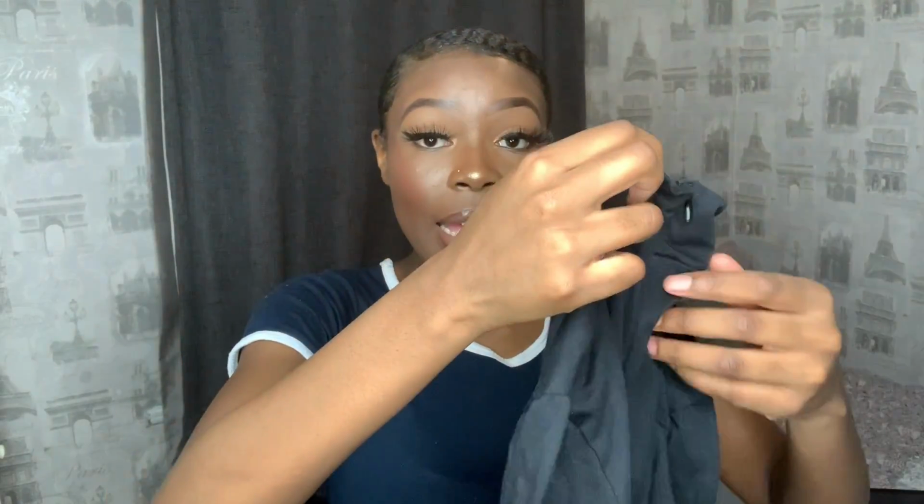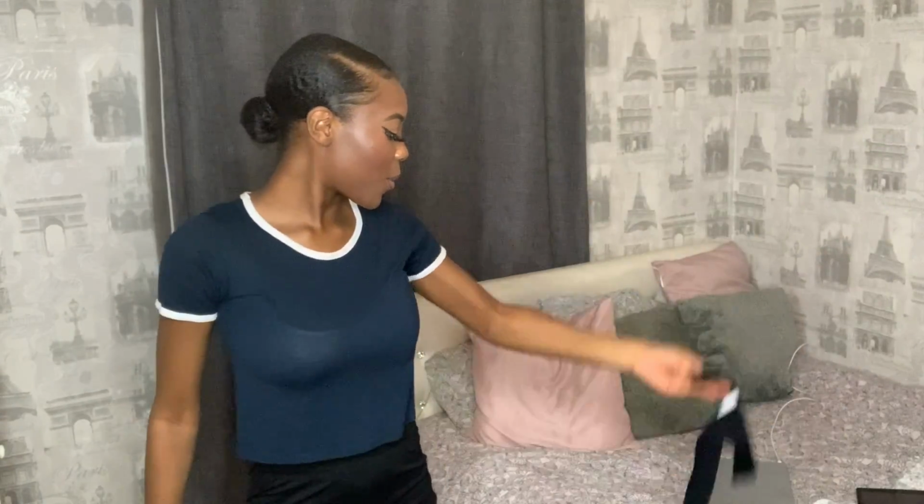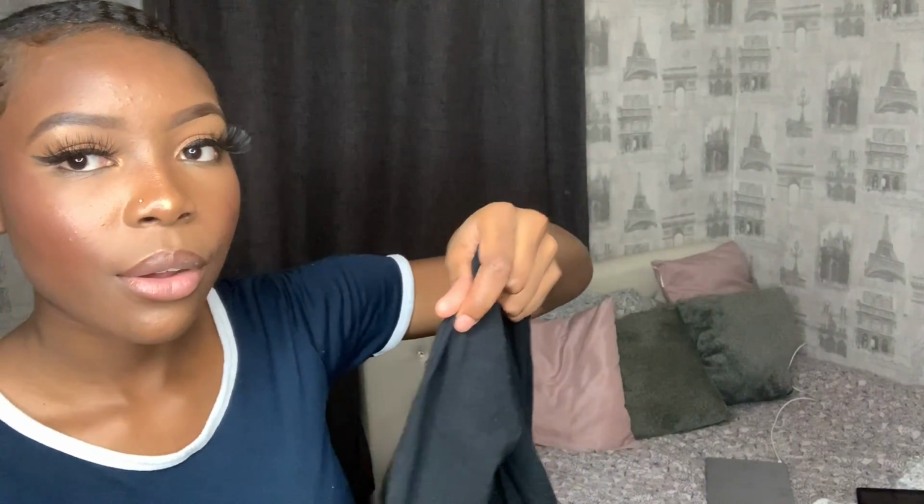I think this is my jumpsuit. I'm actually really excited. Let me show you. This is a jumpsuit that I got. This is how it looks. It's like a long sleeved all round jumpsuit, but it has a split down the ankle, and it also comes up all the way to the top. I don't know where I'm going to be wearing this because it's actually really hot, but you can dress it up or you can dress it down. You can make it look cute.